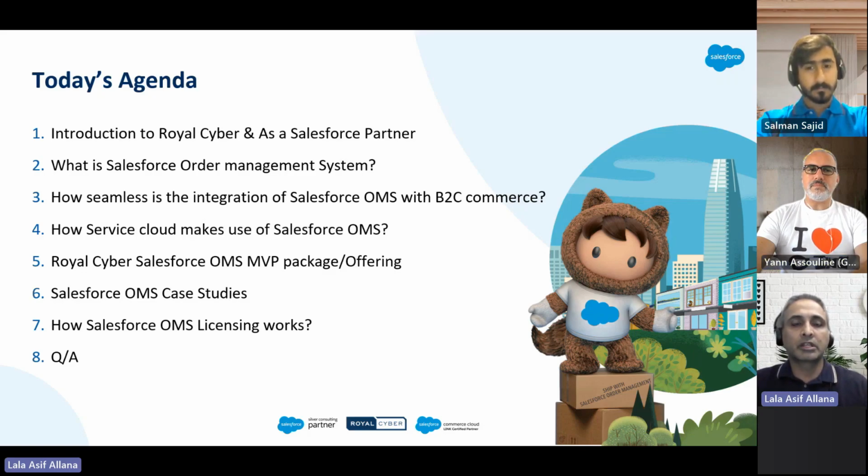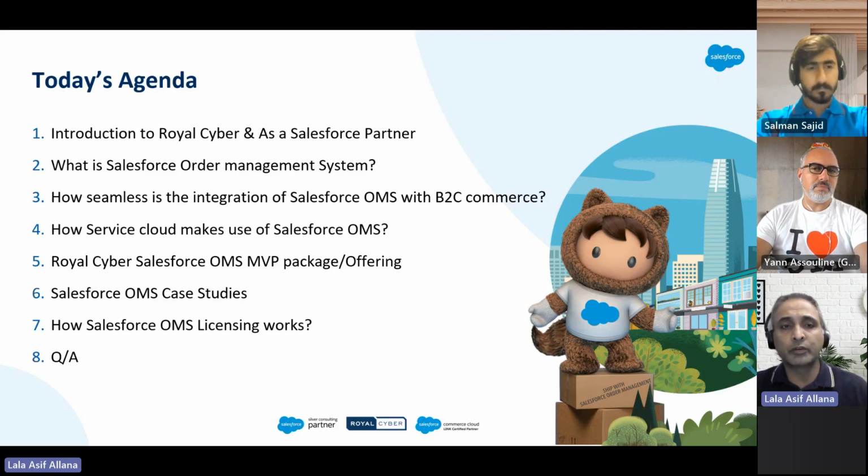So what are the out of the box and custom features which we can offer as part of that package? Plus, we are also going to talk about a couple of the case studies which we have implemented with Salesforce OMS, with Salesforce B2C Commerce as well as with one of the other e-commerce platforms. Then we are going to touch base a little on the licensing piece of Salesforce OMS, how the licensing works when you connect with Salesforce and try to get the license of Salesforce Order Management System. And then for the last few minutes, we'll take questions from the audience.